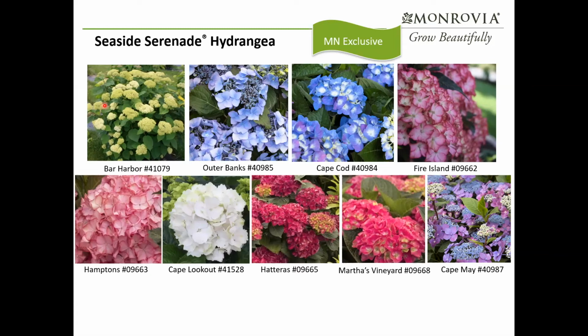Bar Harbor, we've noticed, have much stiffer stems. That's due to, again, that shorter internode and thick, stocky stems. So it's not going to fall over in that storm event. You're going to be able to really enjoy the plant and enjoy its nice full habit and full flowers. So really, we're excited about our Seaside Serenades. We do think they bring something extra special to the market.